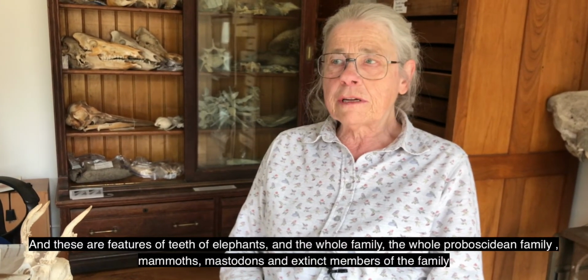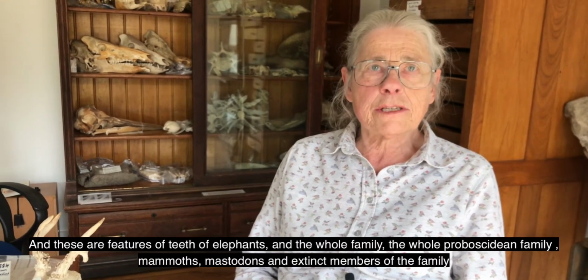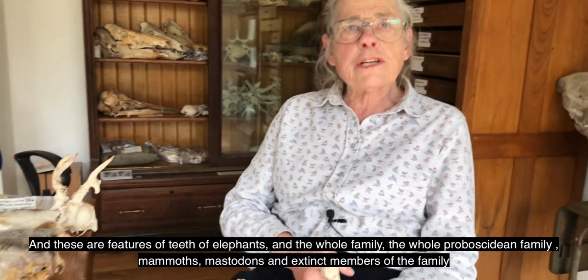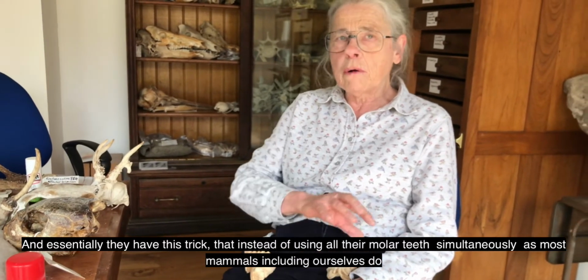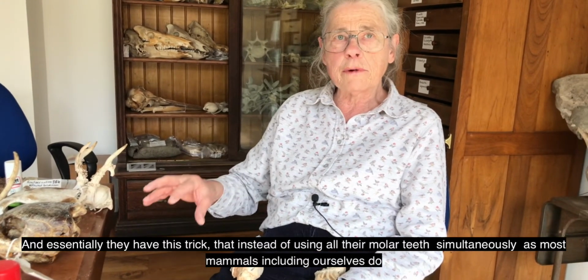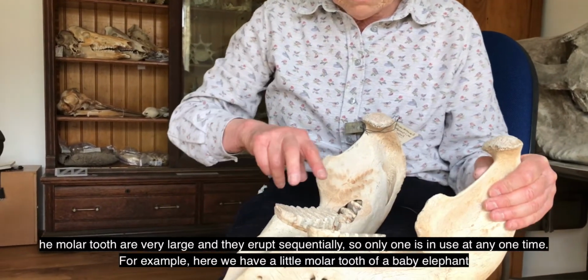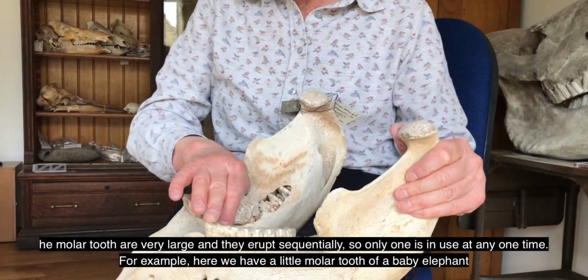And these are features of teeth of elephants and the whole Proboscidean family, mammoths, mastodons, and the extinct members of the family. And essentially they have this trick that instead of using all their molar teeth simultaneously, as most mammals, including ourselves, do, the molar teeth are very large and they erupt sequentially. So only one is in use at any one time.